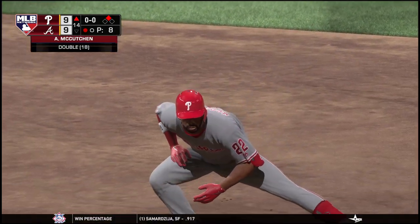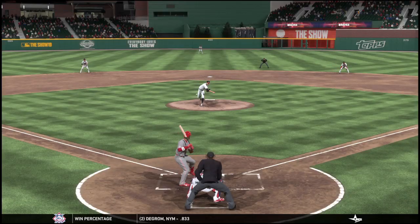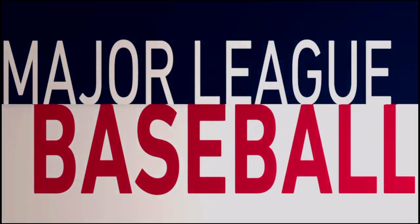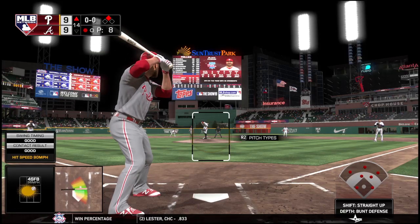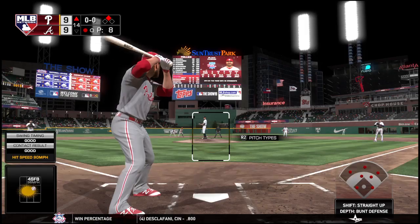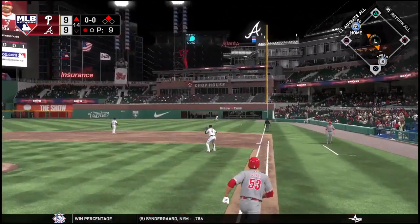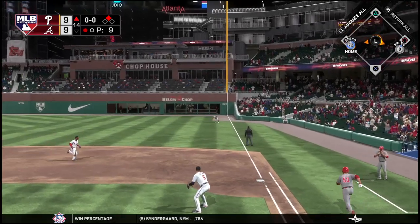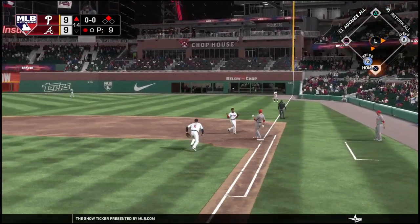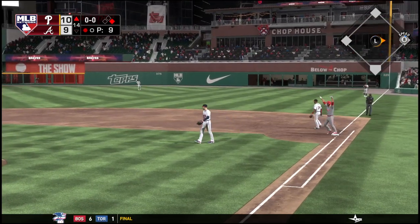The pitcher, number 53, Blake Parker. In now, Blake Parker. Oh, and he serves this one out into right field. That one's going to fall in. A base hit. McCutchen is digging for home. The runner from second crosses the plate.